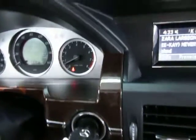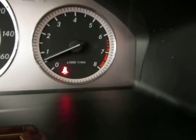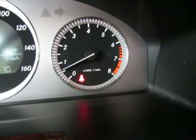Alright, you got also wood trimming here on the passenger dashboard here, and on every door panel, and on either side of the instrument cluster there. It goes all the way across. Alright, the car is running right now. Keep an eye on the tachometer. I'm going to rev the engine here. Turn on the lights here so you can see a little better.